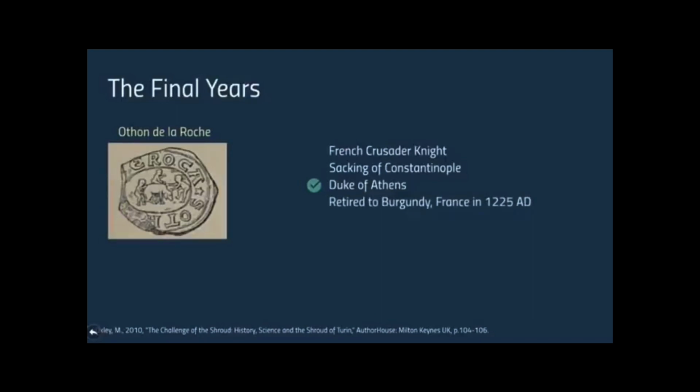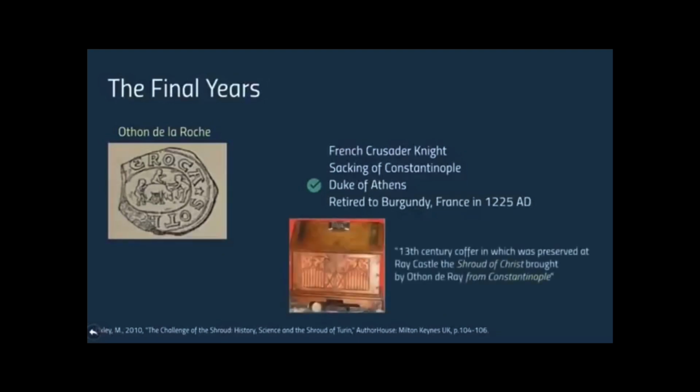And there, in a castle on his estate, still exists a chest with a plaque on it that says, the 13th century coffer in which was preserved at Ré Castle the Shroud of Christ brought by Othon de Ré from Constantinople.